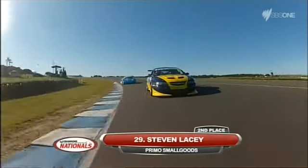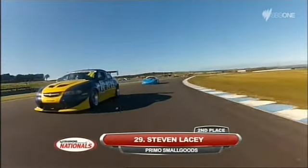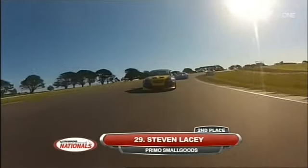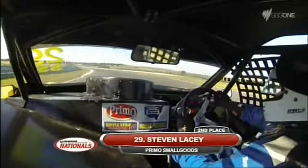He's up on the wheel today. He's flying. I think the carrot's right in front of him, isn't it? Michael Robinson, yeah. Fellow rival from the Victorian Series. Would love to beat the president of the Victorian Ford Sedan Association, no doubt. As they thread their way down towards turn 4. On board with Lacey. Let's have a listen.